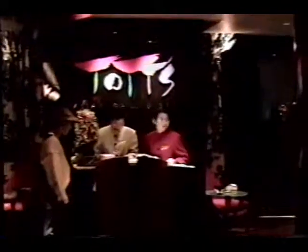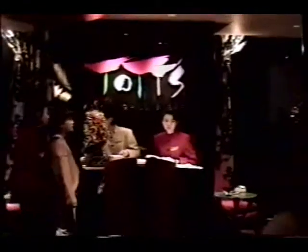Arriving at the talk of the town on the 34th floor of the Excelsior Hotel here in Hong Kong, we're greeted with this enormously bright picture. It's got a 270-degree panorama of the whole area, and we'll walk in and see what's going on. It's about 11 o'clock at night.